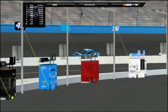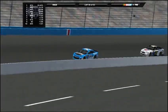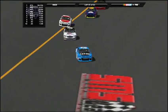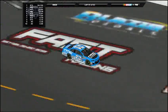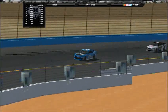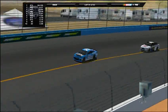One car I've noticed that's sneaking his way back into the picture is our pole sitter, James Qualls. He's kind of been inside the top 5 the whole race. He's currently in 3rd. He's done a nice job staying out of trouble. He can still win this thing. That's very possible.